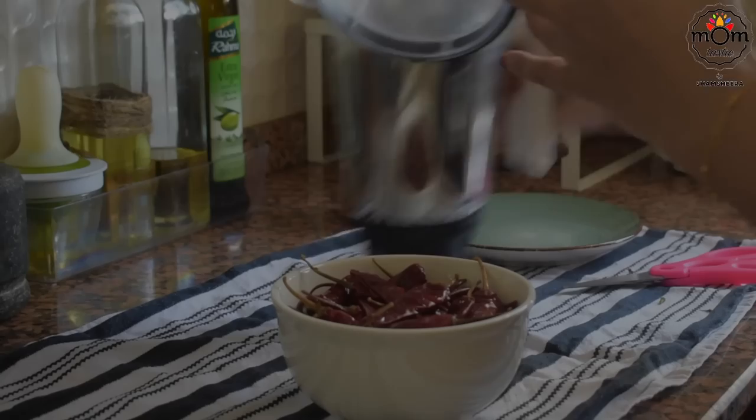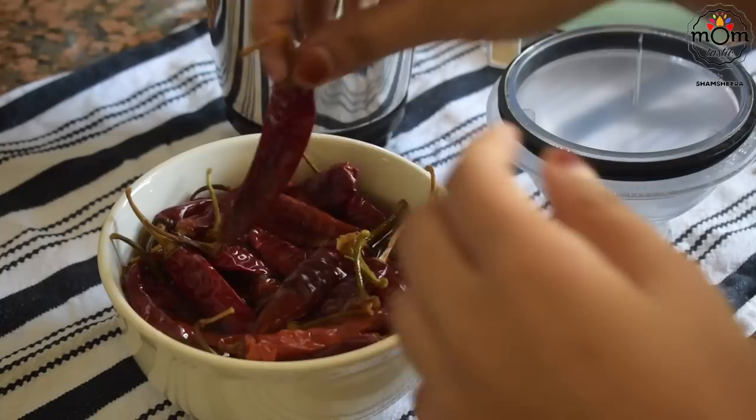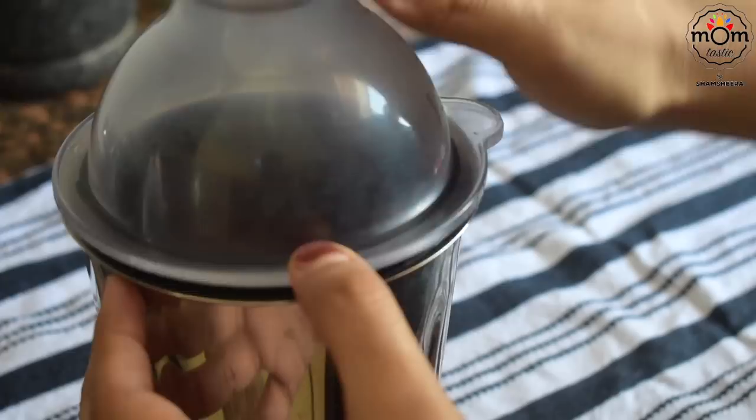The red chilies have completely soaked. To get extra color, you can use Kashmiri red chilies. As I didn't have them, I added these and it was a bit on the spicy side. Crush to a paste, you may add a bit of water if you want.